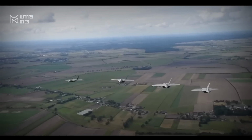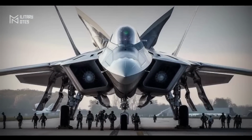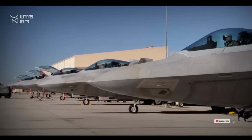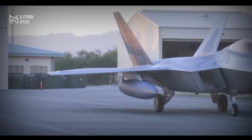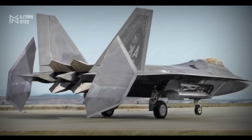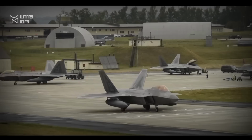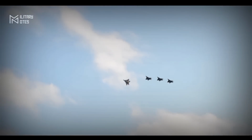The role of the F-22 in military operations. The F-22 Raptor has been involved in various military operations since it entered service in 2005. One of the F-22's primary roles is as an air supremacy aircraft, tasked with ensuring that enemy air forces cannot operate in controlled territory. In operations such as Operation Iraqi Freedom and Operation Enduring Freedom, the F-22 has played a vital role in securing airspace and monitoring enemy movements.